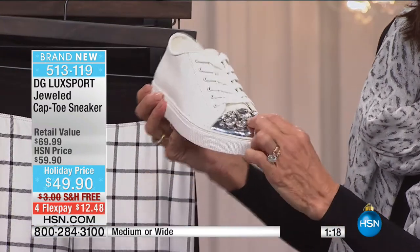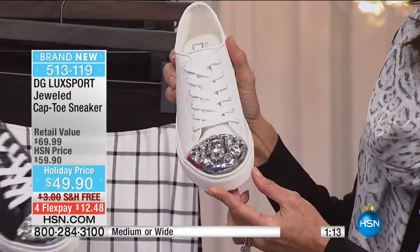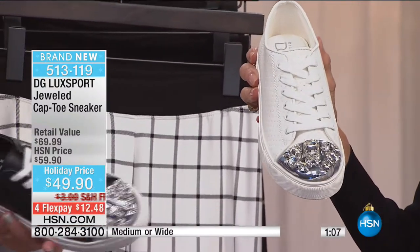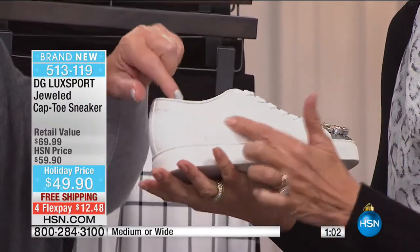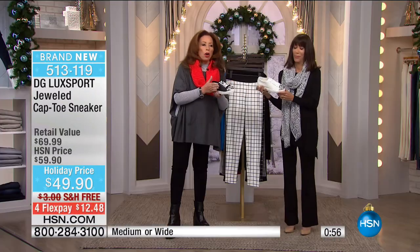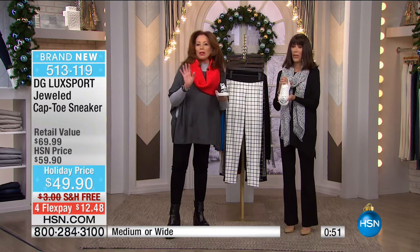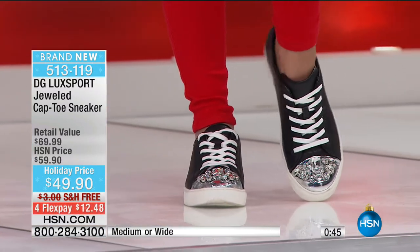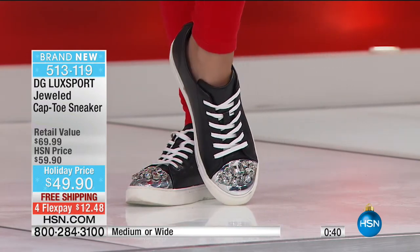And the cap underneath is cool, Diane, because it's quite metallic. Different. It's like a metallic. These are just very, very fun. Very uber cool. I own them in white in the original version, and I love the fact that you've got that stamping so that they breathe too. They are faux leather with the stamping and the chunky jewels in the front, and I will tell you what, hats off to HSN for getting these sneakers at that price. Oh my gosh, you're gonna love them so much when you get them home, ladies.